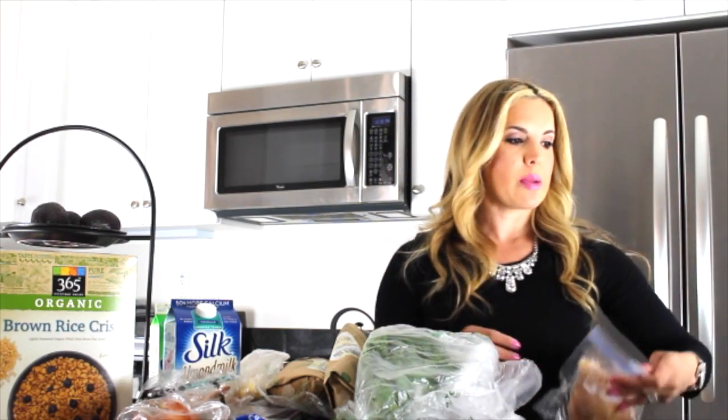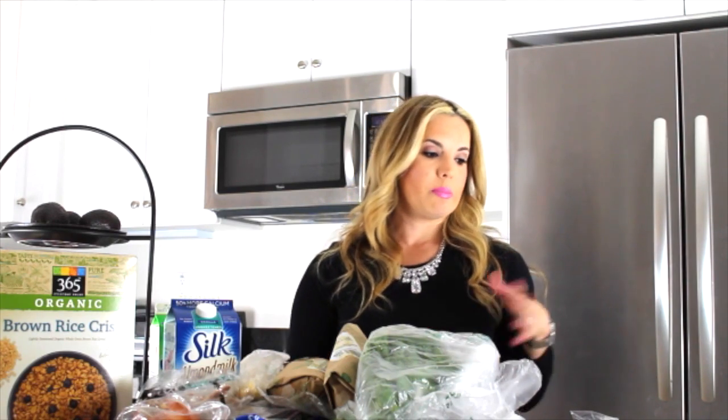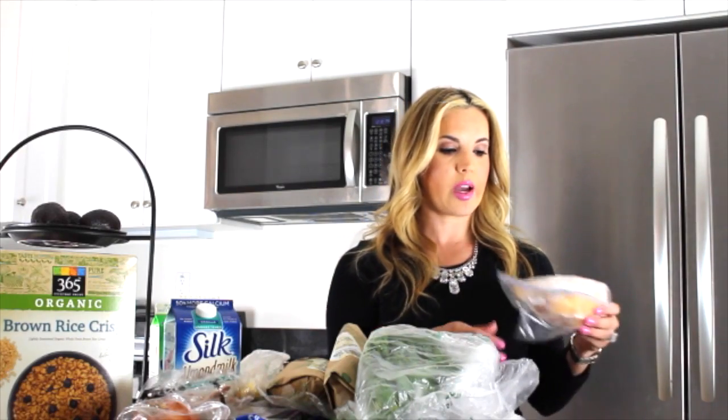I also like to buy my meats in bulk. So when I buy chicken or ground turkey, I do buy the 99% lean ground turkey. Make sure you are looking at your labels because there is a difference between 99% lean and lean turkey. So if you're worried about the fat content and stuff like that, make sure you check them. I prefer to use the 99% lean. You guys use whatever you like, or if you don't even eat meat, obviously you wouldn't even be buying it.